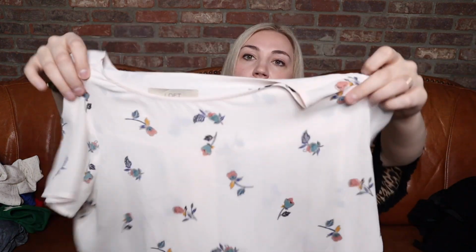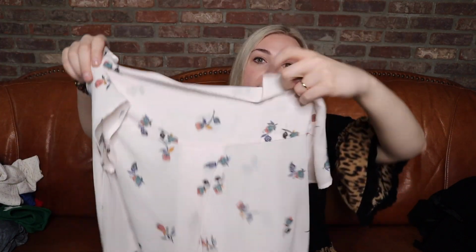Another little blouse from Loft. Very cute. If I had to go into the office, I would for sure keep a lot more pieces like this for myself. Not bad, just not exciting or substantial enough to list.